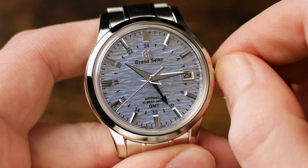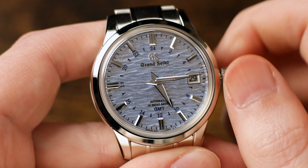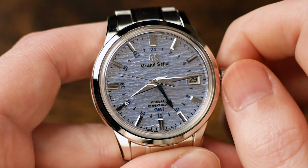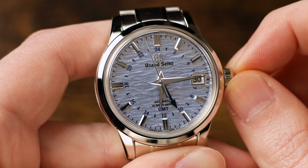And, like most GMT complications, it has a quick set hour hand in the first position on the crown. What this does is it allows you to change the 12-hour hand as you travel, like from time zone to time zone, without stopping the watch from running. It's a fantastic feature, and it's one that honestly I think should be featured on more watch types.